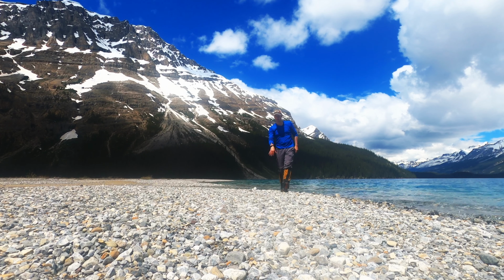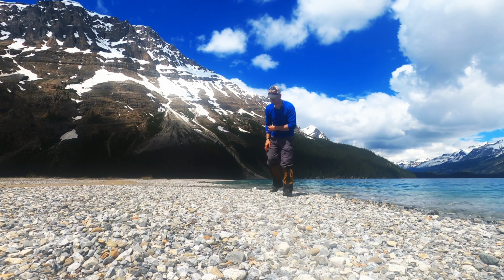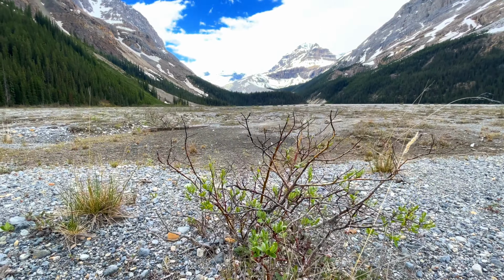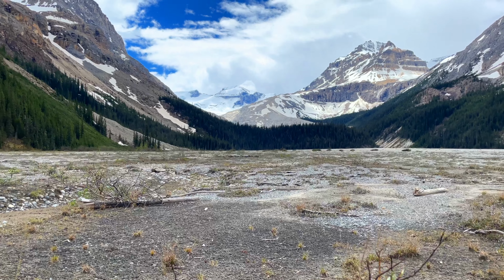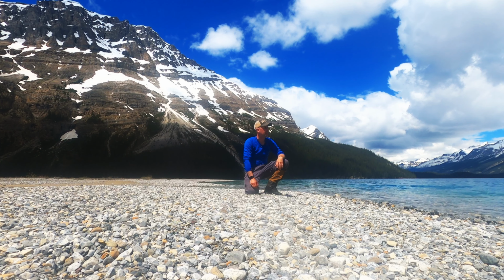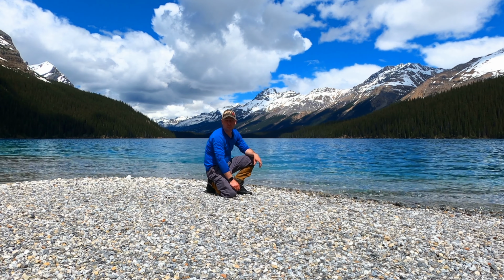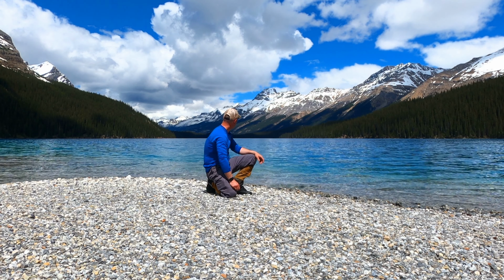Well, it's cold. Cold and glacier-fed. And we're right on the actual south delta of Peyto Lake. And it's got that turquoise tilt color that you'll find in a lot of the mountain lakes here in the Canadian Rockies. Moraine Lake also has this crazy turquoise color.